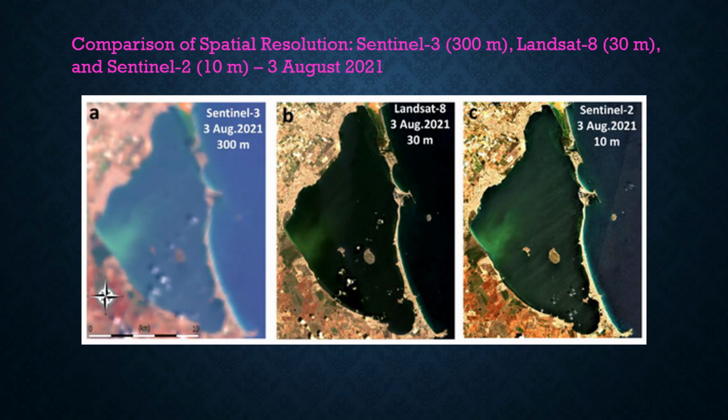So, the smaller the pixel size, the higher the spatial resolution, and the more detail we can extract. Sentinel-2 allows us to see fine-scale features, which is essential for urban studies, agriculture monitoring, and environmental analysis.